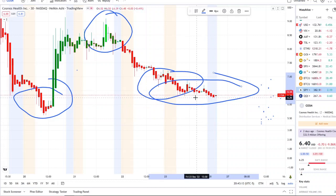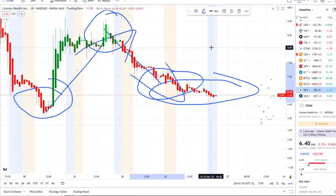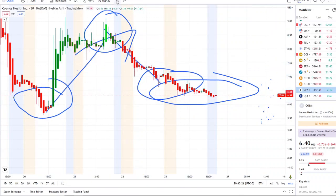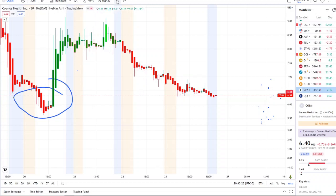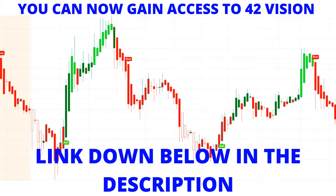And if it's your first time coming across the channel, this is 42 vision, which allows us to see the dips to the rips and the rips to the dips and where the weakness and strength lies within the charts. And we also use our bull and bear indicators and inflow versus outflow as an extra layer of confirmation, which I'm going to pull up here.